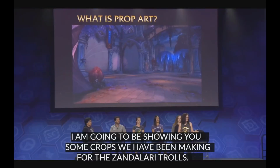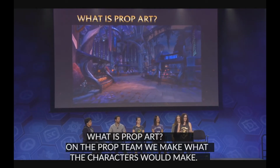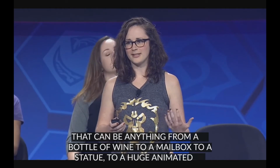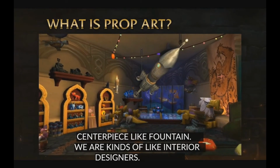So, what is prop art? On the prop team, we make what the characters would make. That can be anything from a bottle of wine, to a mailbox, to a statue, to a huge animated centerpiece like a fountain. We're kind of like interior designers, or if this was a movie, we'd be like set decorators.